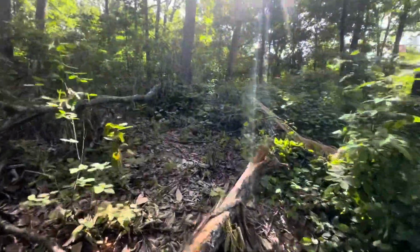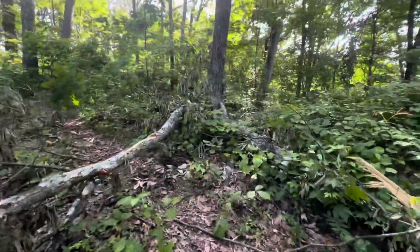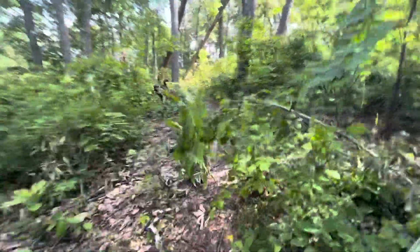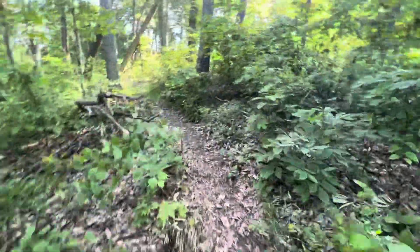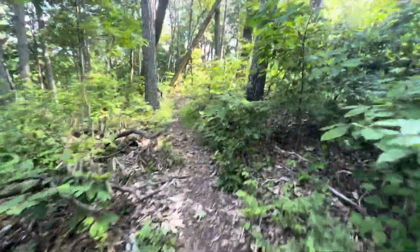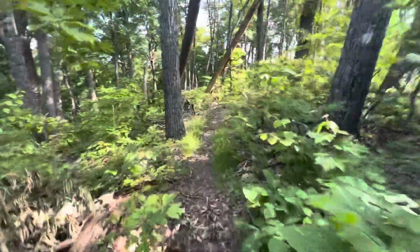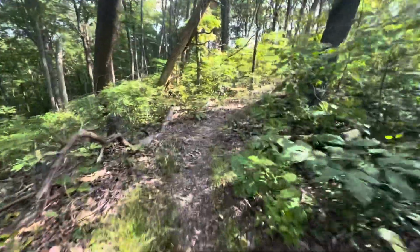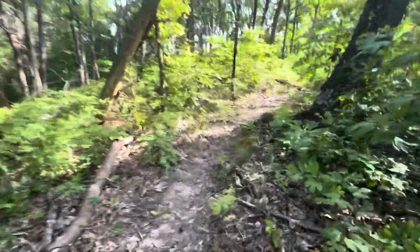Gotta dodge some more storm damage. The folks that maintain the trail really do an awesome job of trying to get out here and keep the path clear for folks. The problem is we had so many storms lately, and it's volunteers that handle this trail. So there's going to be obstructions, especially after storms.